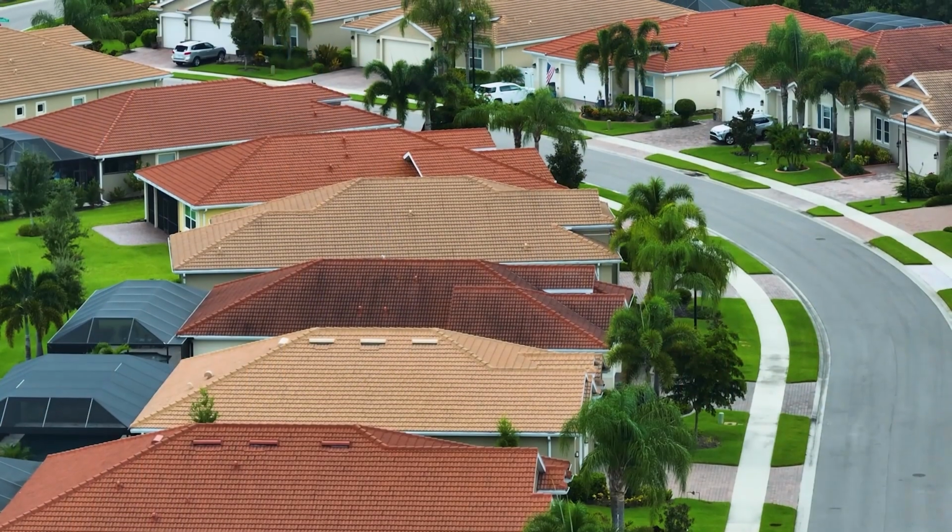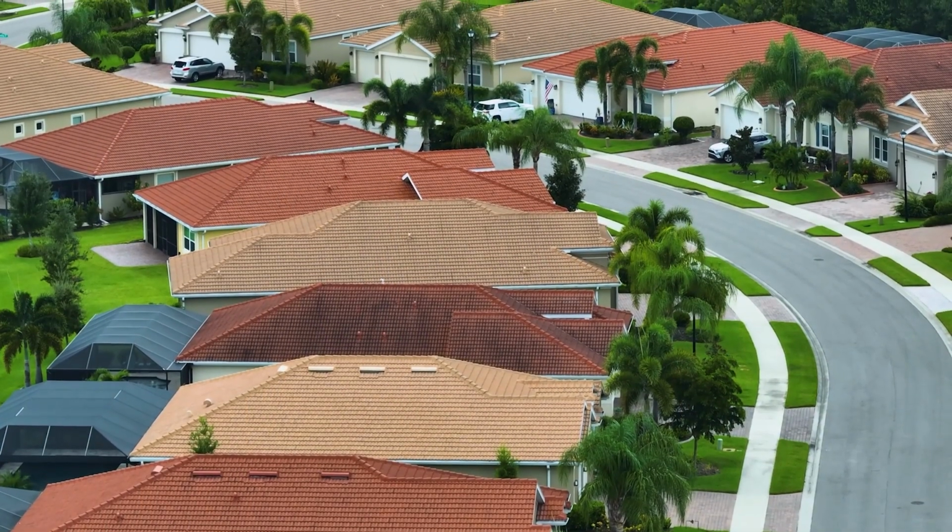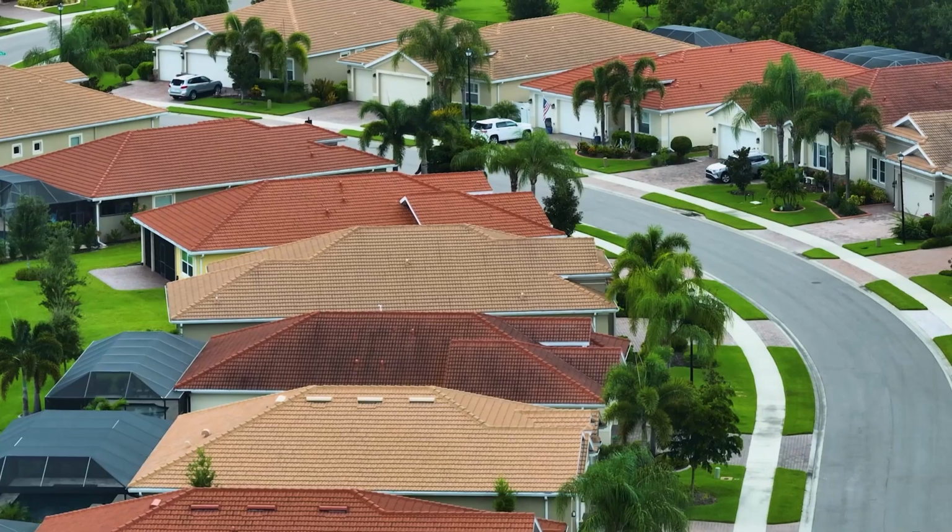There's literally communities where being one side of the street to the next can affect the value by $15,000, $20,000. You might not readily notice, but the agent should. So always reach out to an agent who has a full grasp of the area, knows what they're doing, and is not playing with your money.